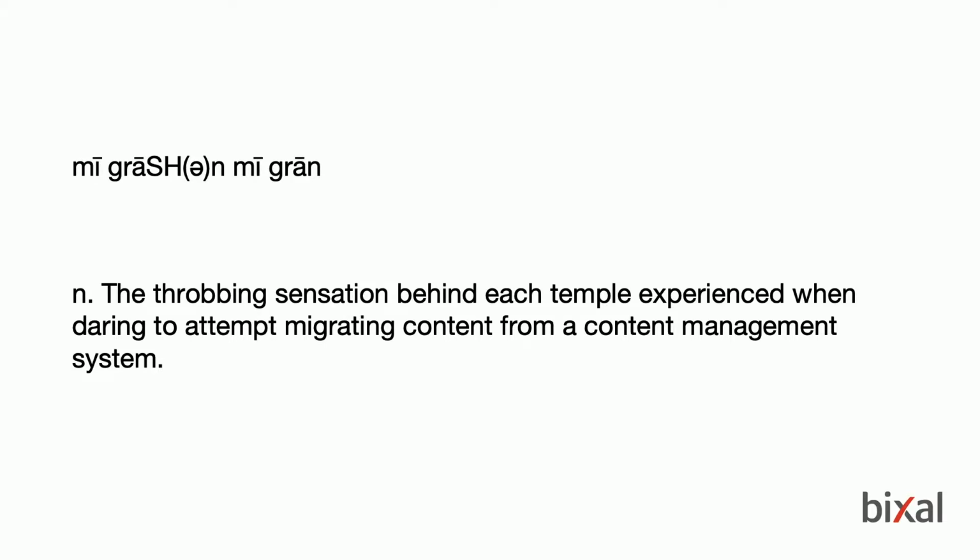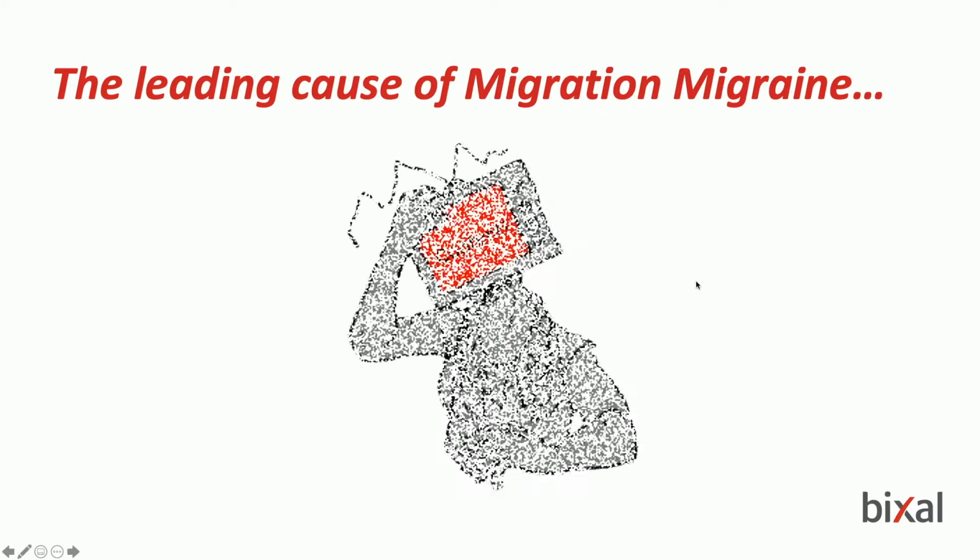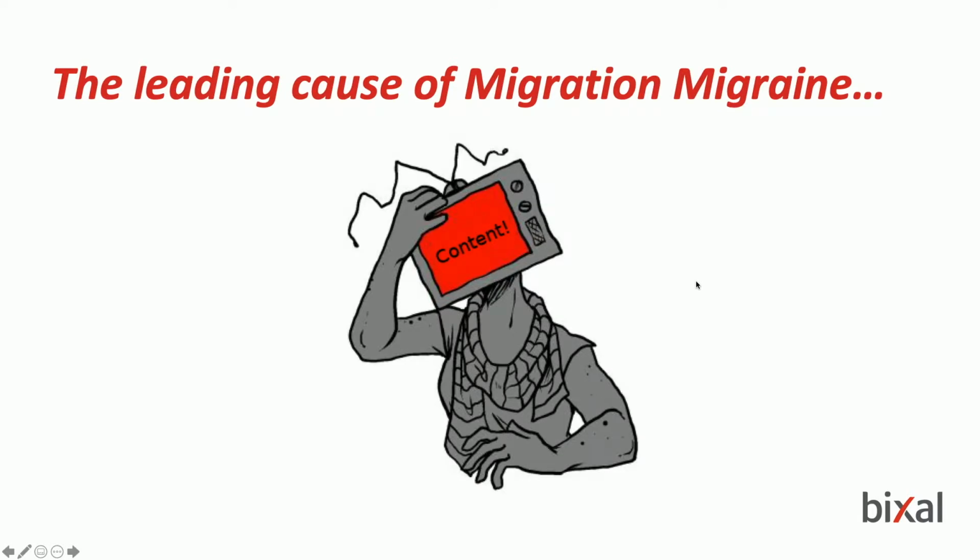So, Migration Migraine: the throbbing sensation behind each temple experienced when daring to attempt migrating content from a content management system. The leading cause of migration migraine, and this might seem counterintuitive if you're new to content management systems, is content. It turns out that one of the hardest things to migrate when you're migrating content management systems is the content itself.